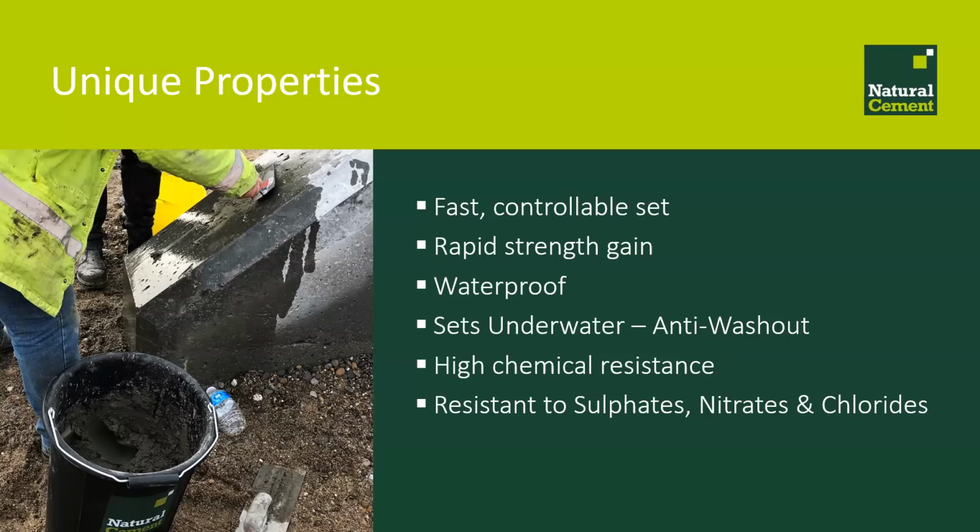As well as setting very fast, they also get strong very quickly. They've got very high early compressive strengths and high ultimate compressive strengths. Again, I'll touch on that a little bit later. But it's these two properties really, the fast setting and the high early strengths, that the products lend themselves well to repair work and remedial work, or potentially areas where you want to get something done quickly and get put back into service as soon as possible.